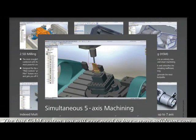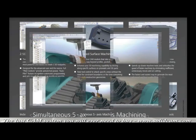Simultaneous 5-axis machining. Trust in the most tested and proven 5-axis toolpaths in the industry with the most advanced control over all aspects of toolpath and collision checking, complete with pre-programmed 5-axis strategies to get you up and cutting instantly. The 5-axis package provides instant feedback with real-time, lifelike simulations, complete with cutter and tool holder gouge checking.